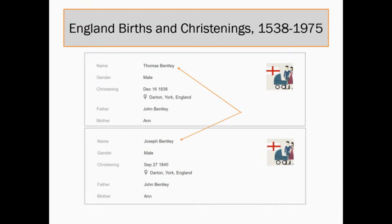So they were actually baptized and living in Darton at the time, but they gave their birthplace as Barnsley, which was a much bigger place. This data set is drawn, by and large, from parish registers. And you can see the parents there, John Bentley and Anne, the same parents who were in the 1851 census.